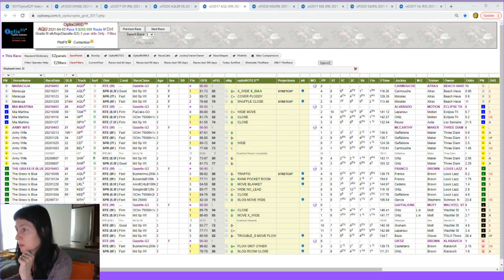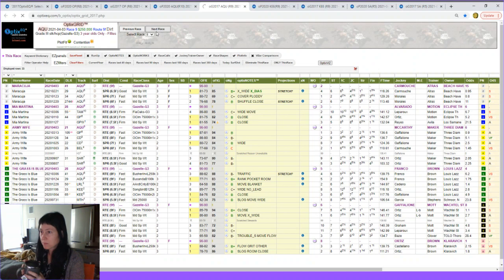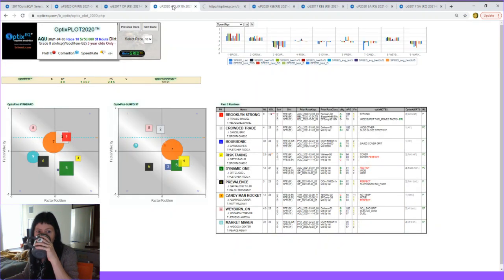We'll look on the board as well. I mean, the 8 already looks like value. 7-1. Should be able to sit right off the 9. Imagine the 9 has to go from the outside. Same with the 8, just follows her over. The 6 right now, 5-2. He's talented.